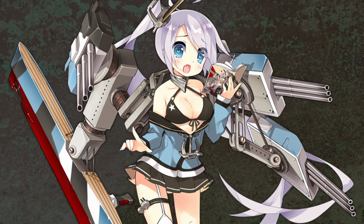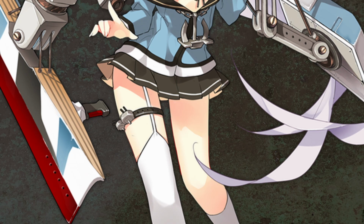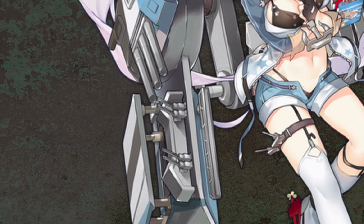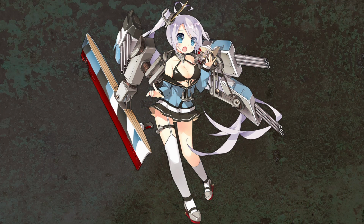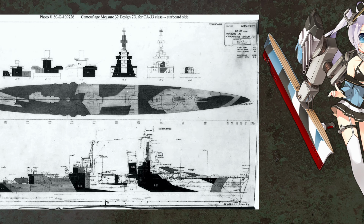Her rigging consists of her 3 main gun turrets, and 2 of her secondaries can be seen on the right side thigh strap, for the normal version. Once retrofitted, she retains the thigh strap, and we can also see more secondaries along her right side hull. The hull in both versions is camouflaged, using, from what I could find, the 1944 Measure 32 Design 7D camo.